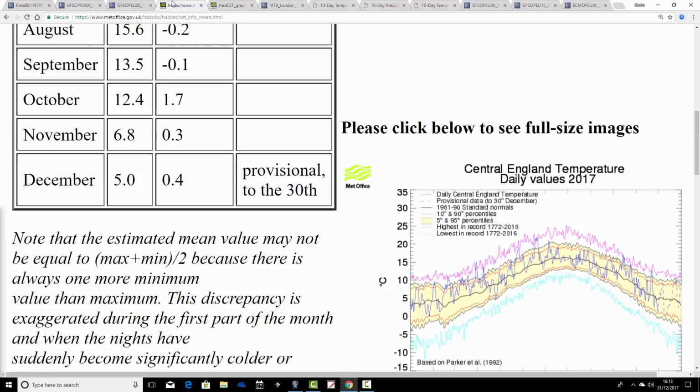This is how Central England Temperature is looking, provisional up to yesterday. So provisionally, up to yesterday, 30th of December, we're standing at 5.0, an anomaly of just 0.4 of a degree above average. So a little bit above average. That'll probably tick up another tenth of a degree, perhaps, today. It's a reasonably mild day across the CET region. But then there'll probably be a bit of a downwards correction with that. They normally shave off 0.2 or 0.3 of a degree. So in the end, I suspect we are going to finish up underneath 5 degrees for this December.